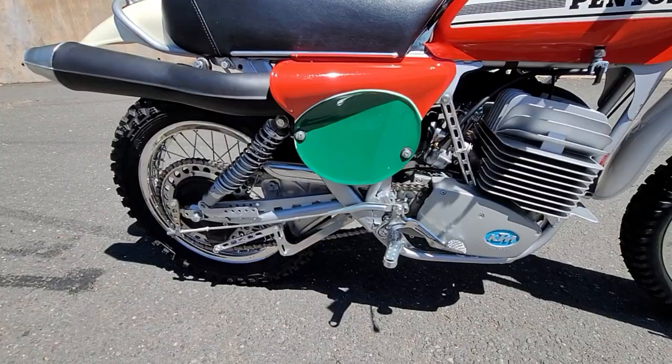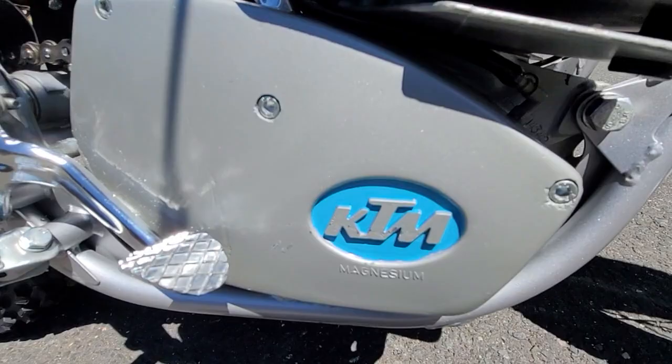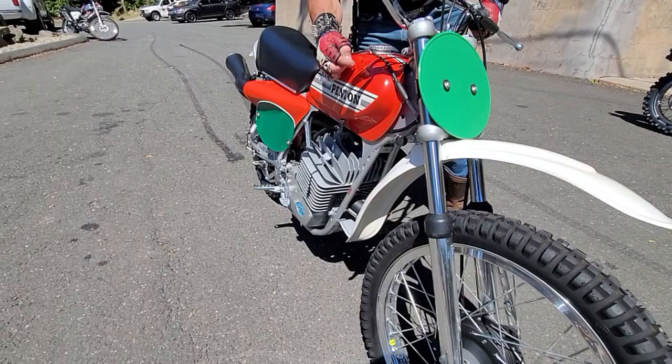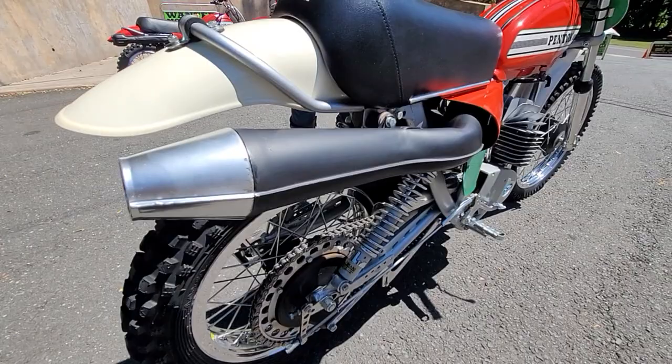Feast your eyes on what we think is the finest Penton that we've ever had at the museum. And we have more Pentons on YouTube than anybody else in the world. This particular one was the final year of the Penton brand. They were in the process of, you can see the engine is actually a KTM engine. And KTM was in the process of buying John Penton out. This was signed by John Penton, and he's still alive. He's getting up there, and I think he's in his 90s now, but he was the original. The Penton name is named after John Penton.